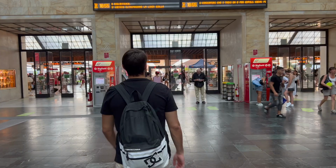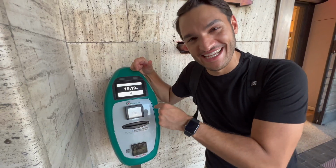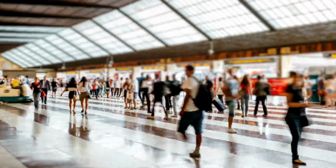If you're traveling to Florence, chances are you will be passing through the city's main train station, Santa Maria Novella. Since figuring out the transport situation in Italy can be pretty overwhelming, today we are going to show you everything you need to know about one of Italy's busiest train stations.